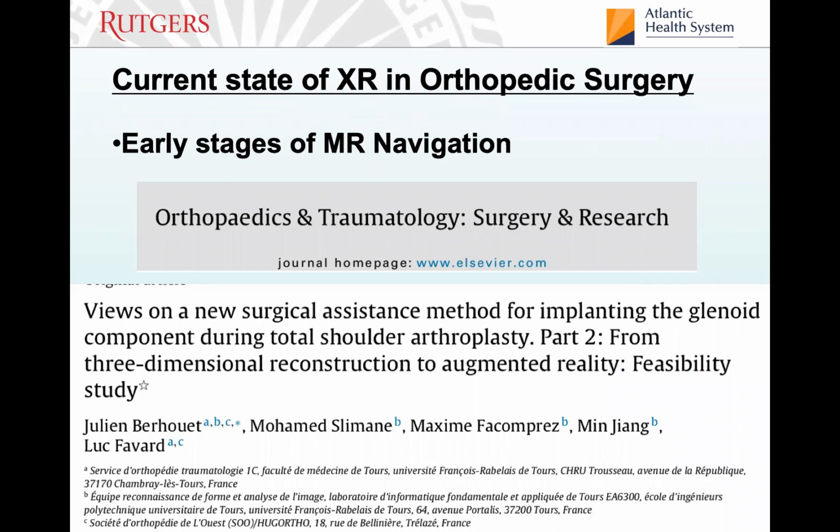In terms of where we are heading, I think that navigation and mixed reality is probably where things are going. And there's been a lot of different work on that so far. It's still relatively early stage. I think that for now, it's more of a preoperative planning tool still. And while you can use it for intraoperative execution, we'll talk about some of the data I'm working on for that.